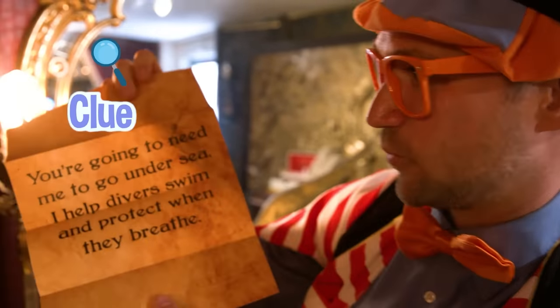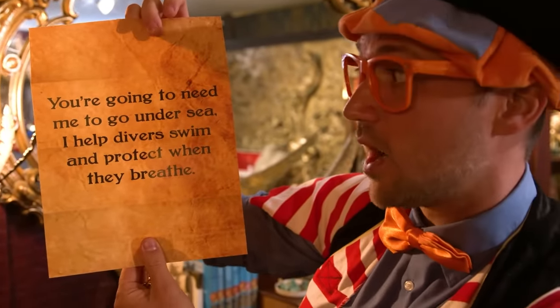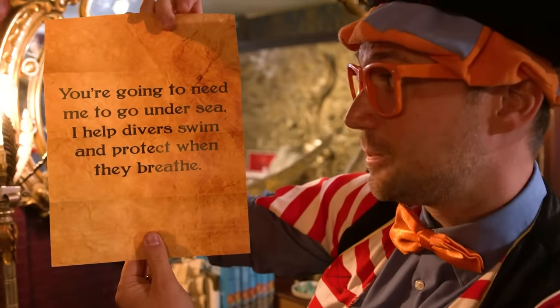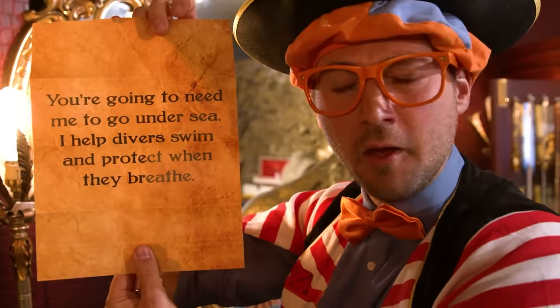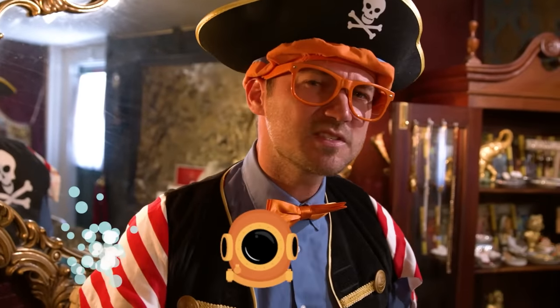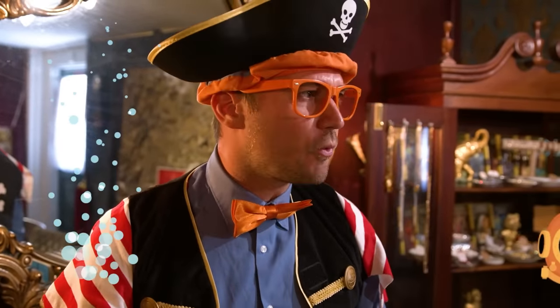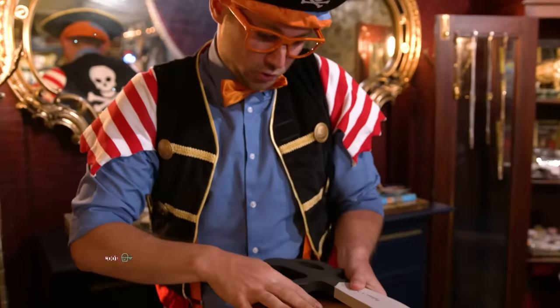Okay, let's read what it says. You're going to need me to go undersea. I help divers swim and protect when they breathe. Okay, we need to look for something that helps someone breathe underwater. What could it be? I don't know. All right, let's take our loot and keep on exploring.